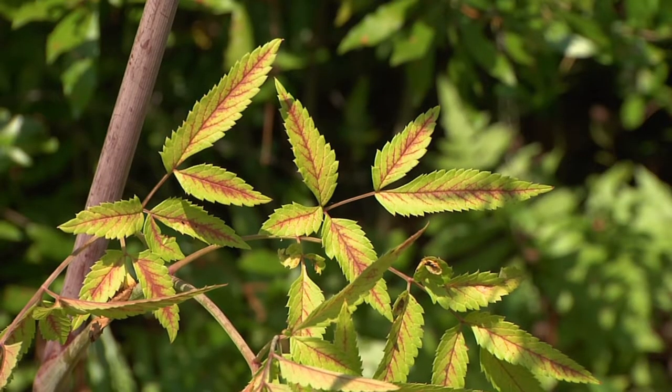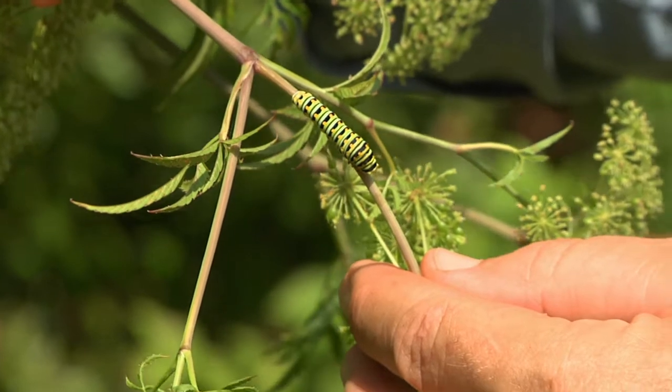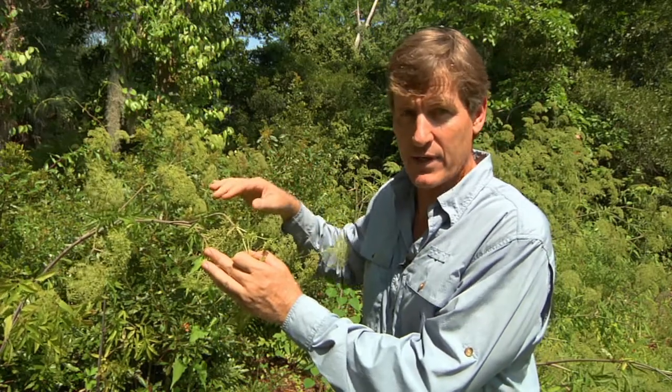We've identified one of the other host plants we're looking for. This is water hemlock, and water hemlock is the host plant for the black swallowtail. And so we've located one of these little guys, and this is a black swallowtail larvae. And look at how different this guy looks. Now, he doesn't really have those eye spots, but he's got a really neat way of protecting himself.